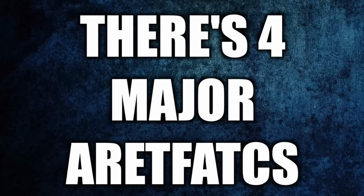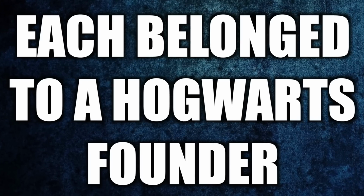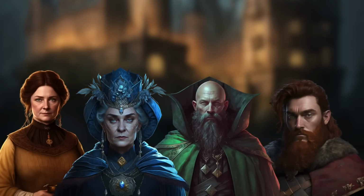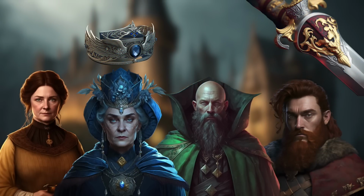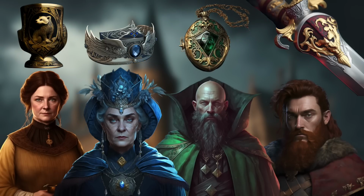So there's 4 major artifacts, no surprise there. They're all magical, also no surprise there, and each belong to the 4 Hogwarts founders respectively. I really like that each founder is associated with one object and how it links to their traits alongside the powerful magic that was poured into their creation. The 4 artifacts are of course the Sword of Gryffindor, the Diadem of Ravenclaw, the Locket of Slytherin and the Cup of Helga Hufflepuff. Incredibly, these artifacts have survived the test of time, close to 1,000 years to be exact.